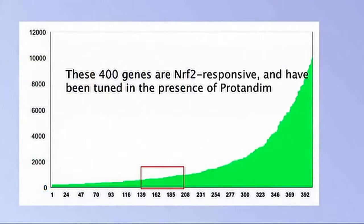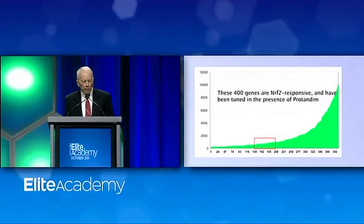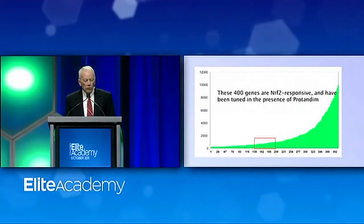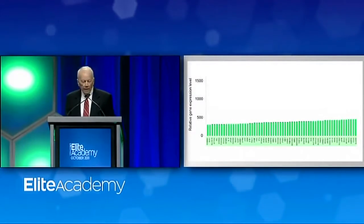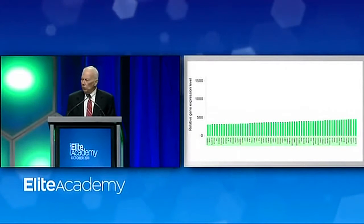This is looking at the expression of about 400 genes that are Nrf2 responsive, pretty much selected at random and sorted on the basis of their expression levels. And with 400, you still can't look at individual genes. You've got an enormous amount of data. So we zoom in on that little red box to this slide, which looks at about 60 genes out of really about 3,000 that are affected. And these are from a plate full of human cells that have been treated with Protandim.